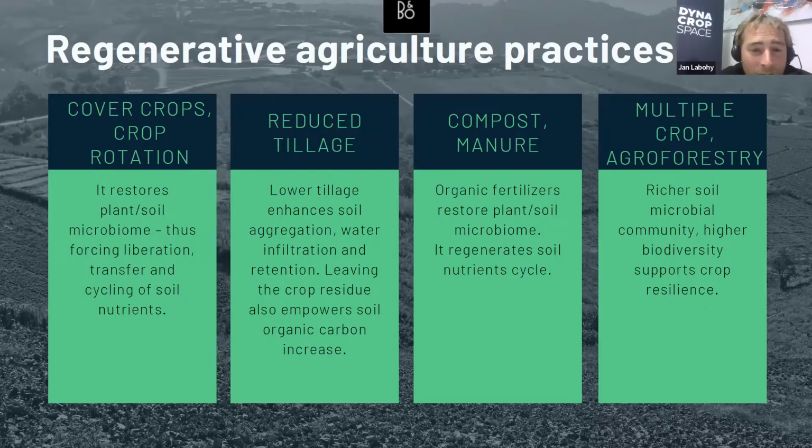We don't say which is better. It's definitely something that is very specific to each field, but lowering the tillage is really helping the retention of water, is helping to ingest the crop residues, and has a long-term positive effect on the soil health.